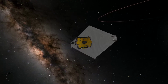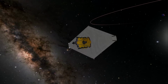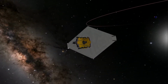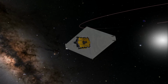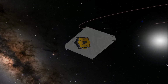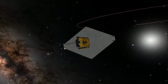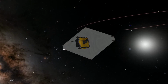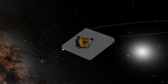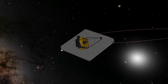And as we saw it unfold, we were actually running our simulation at 30 minutes a second. So that unfolding of the sun shield that happened really fast for us was actually 1,800 times as fast as it normally would happen. So when we say it's going to take a long time for these stages to happen, it really does mean a long time. And that's why we sped it up, because this would be a pretty long program if we had to wait to watch the whole thing.